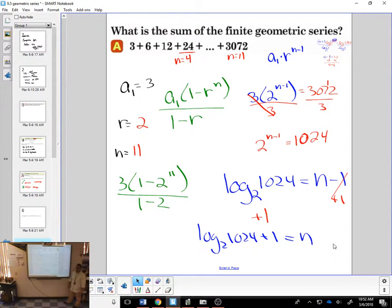Now, heads up. Don't do that by hand. Oh, never mind. Did you see it? Yeah. That is huge. 2 to the 11th power. Let your calculator do the work, okay? And here's how I would punch into my calculator. You guys ready? Hold up.